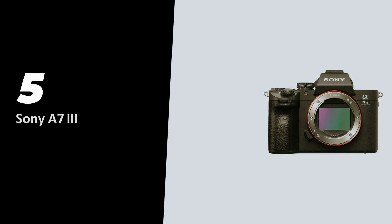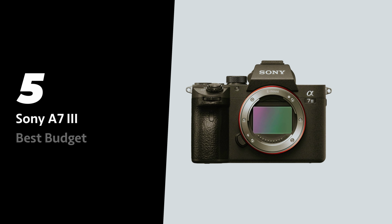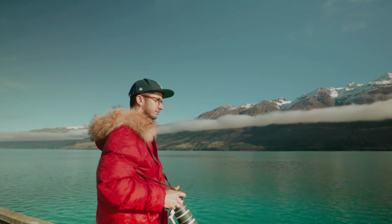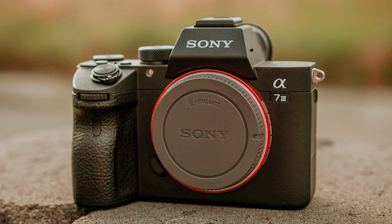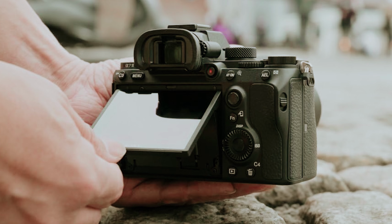Number 5. Sony A7 III. Our pick for best budget Sony camera. If you're searching for a full-frame camera that won't put a serious dent in your finances, look no further than the Sony A7 III. This camera is a perfect blend of impressive features and affordability, making it an ideal choice for both budding photographers and seasoned pros alike.